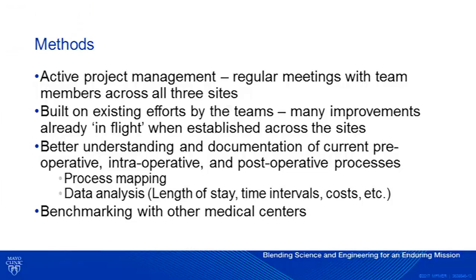We also brought skills around better understanding and documentation of the current preoperative, intraoperative, and postoperative processes through simple skills like process mapping and data analysis. Again, we are getting better and better data nowadays, and we're bringing these kinds of analytic skills to management engineering consulting, which has been a big help for our clinical teams as well. And we were also able to benchmark with other medical centers.